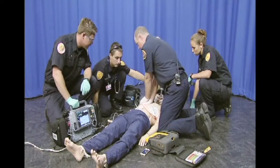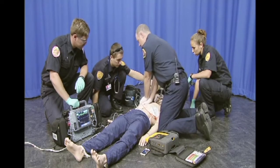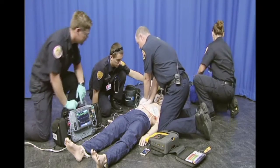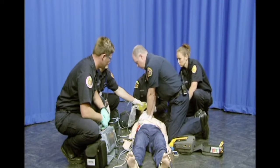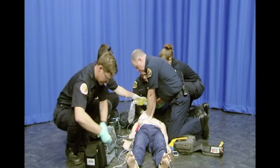High-quality chest compressions are essential to survival. Chest compressions must be between 2 and 2.5 inches deep at a rate of 110 beats per minute. Do not rest your hands on the chest wall in order to allow full chest recoil.